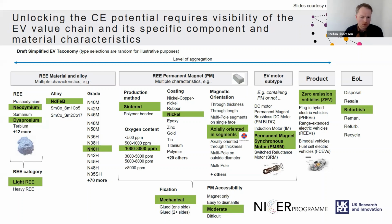So actors in the post-use value chain, those who are going to do remanufacturing, refurbishment, recycling, they basically need to understand what's in the products at this level of detail. There are different motor subtypes, different magnet orientations, different coatings, and different production methods. These magnets are put into the products in different ways. It can be very difficult to get them out again. They may be glued. They have different content of oxygen and so on, many things.